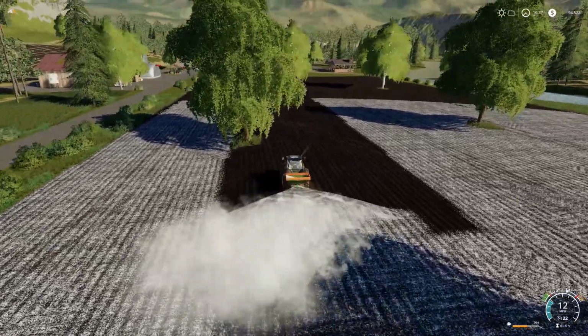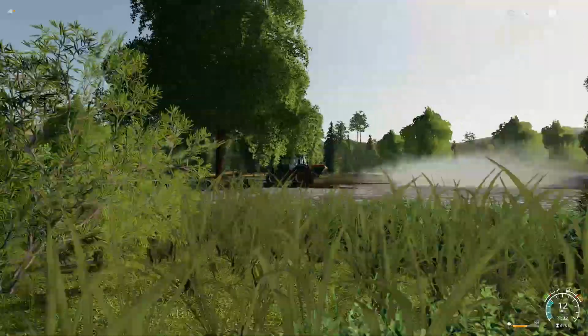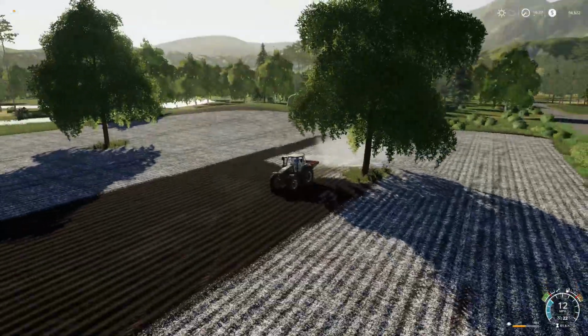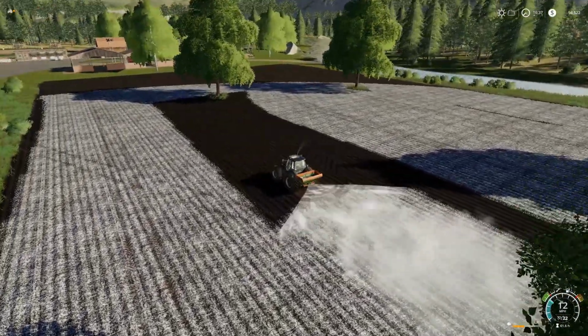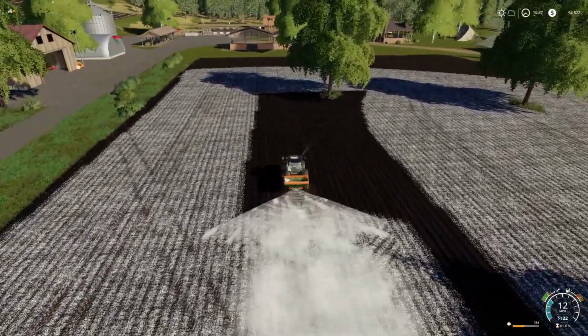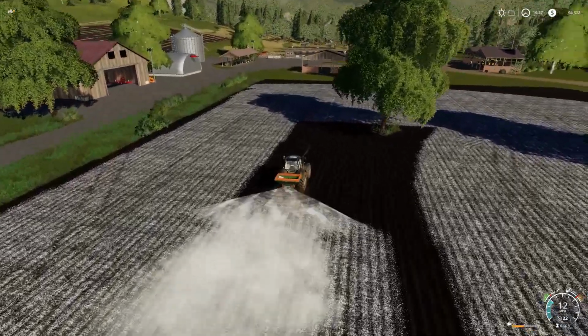Man, 4:30 in the afternoon. Seems like it's getting awful dark out here. Those shadows are getting long on the mountain. I might not be able to get all this done today. Might have to take us a nap and jump on it in the morning.